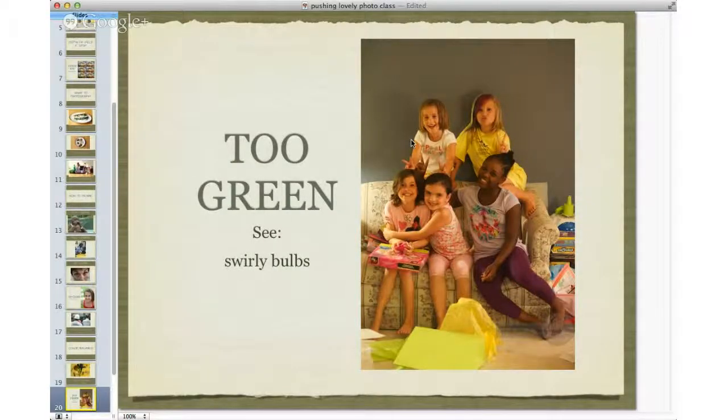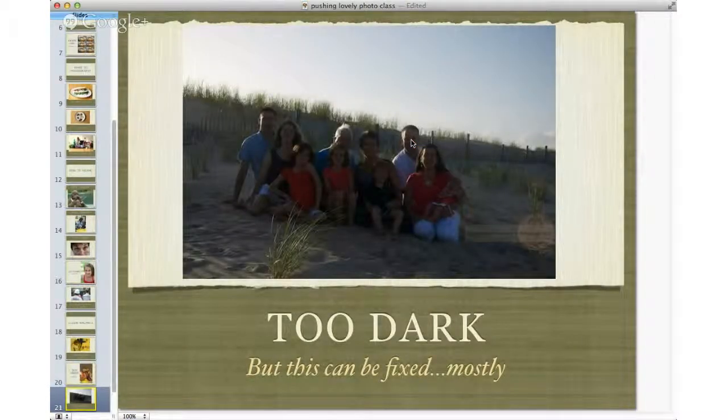This one was taken with those swirly bulbs, and they put off a different light, and when the digital camera picks it up, that's how it interprets it on the SD card. This one is too dark. The sun was setting behind the subjects, so it was backlit, and there was not light on their faces. Sometimes this can be fixed.